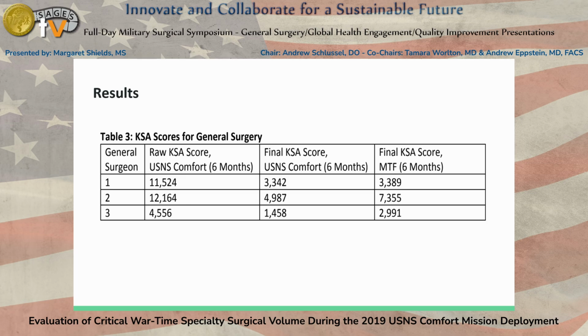And so the results that I'll discuss go in 3 different buckets. This first one, we'll be looking at the general surgery practice aboard the Comfort produced lower KSA scores compared to the surgeon's respective MTF practice. As you can see here, the first column is the raw score without being adjusted for diversity, and the second column is the final KSA score. And you can see how the MTF in that last column is substantially higher than the final KSA score.